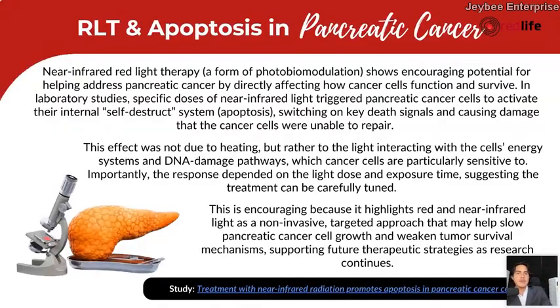Red light and apoptosis in pancreatic cancer. Here you see that PBM, near infrared light, shows that it's addressing cancer of the pancreas by directly affecting how cancer cells function and survive. In a lab study, specific doses of near-infrared light triggered pancreatic cancer cells to activate their internal self-destruct system, apoptosis, switching on key death signals and causing damage that their cancer cells were unable to repair.